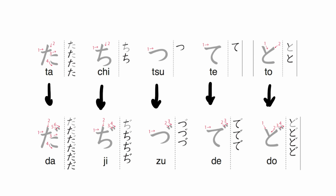You add a dakuten to the character ta, it becomes da. Chi becomes ji. It's just like the hiragana character shi. And tsu becomes zu.